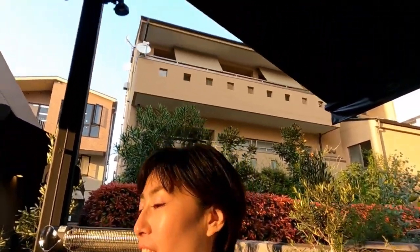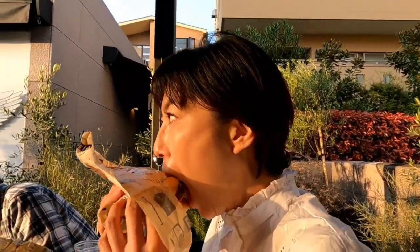Oh, you're actually gonna eat it? Yeah. Oh, Eyes is eating an actual burger. All right. And the plane is going overhead. All right. Let's get Eyes' impression.